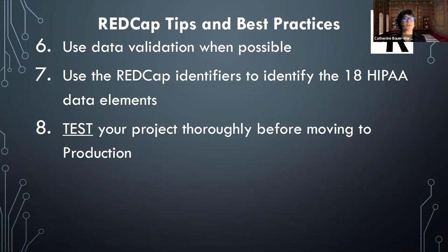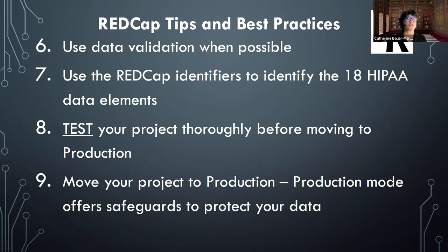Testing project, pretty self-explanatory. And moving your project to production. We have two modes in REDCap, development, where you do your design and your development, and then production, where you collect your real-time data. It's very important to move it to production so you get those safeguards of the software so you don't accidentally make changes to your data, which impacts the quality of the data. You change variable names, you change things, and then when you go to export it, you'll have to throw out some of those. So very important to move your project to production.